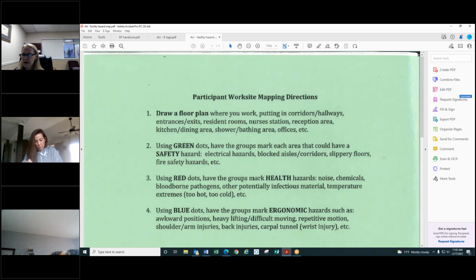So this is another one I use because we forget. You walk past things so often and we forget what's in the building. So I tell them, you know what? You draw a floor plan of where you're at. Include the corridors, the hallways, the entrances, resident rooms, nurses stations. You just kind of have them draw where they're at. If they work in the kitchen, I have them draw the kitchen.